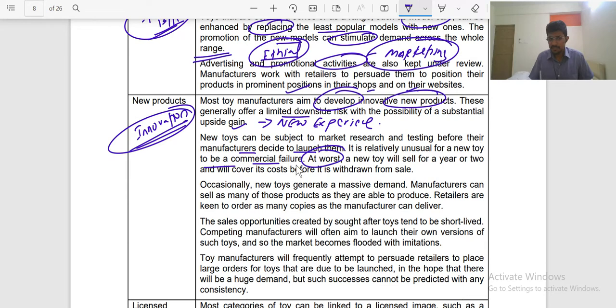At worst, a new toy will sell for a year or two and will cover cost before being withdrawn from sale. Occasionally, new toys generate a massive demand. Manufacturers can sell many of these toys they produce. Retailers order copies of the product and they deliver.